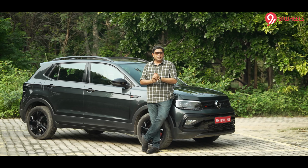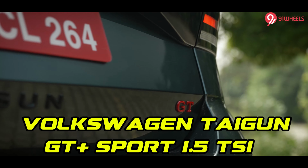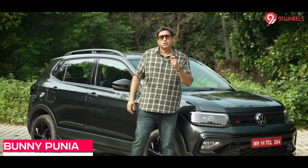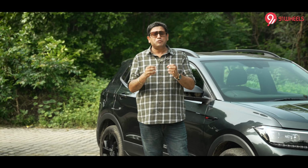Yet another Taigun version. Well, yes, this is the 2024 Volkswagen Taigun GT Plus Sport 1.5 TSI Evo DSG. That is a long name, but then this car is your answer to living that long-standing dream of owning something that gives you pure, authentic joy of driving.